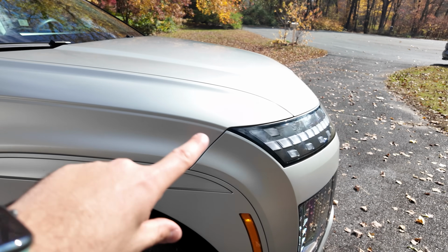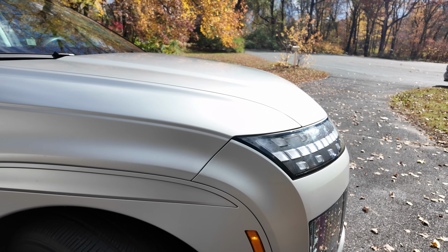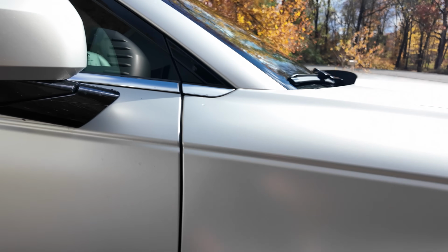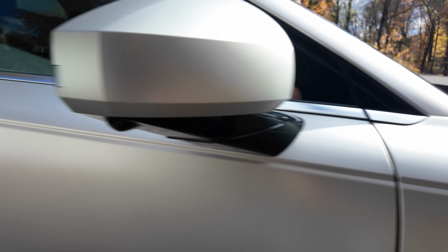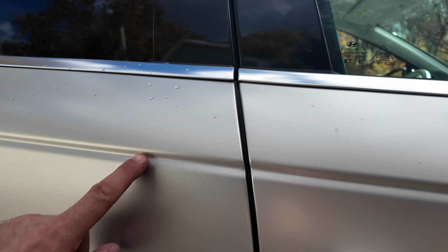Let's kind of follow some of these body lines. So those are usually going to be one of the easiest places to find issues with panel alignment. So this first one here, that looks pretty good. Moving backwards, those also line up pretty nicely.